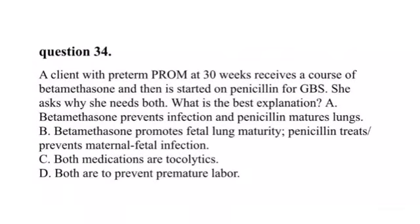Question 34. A client with preterm PROM at 30 weeks receives a course of betamethasone and then is started on penicillin for GBS. She asks why she needs both.